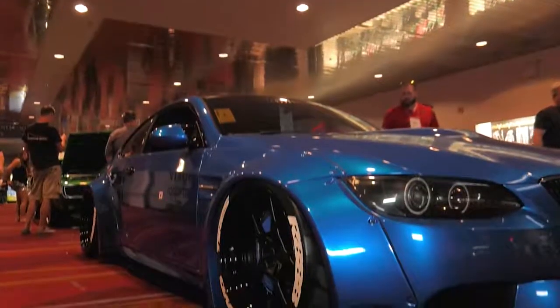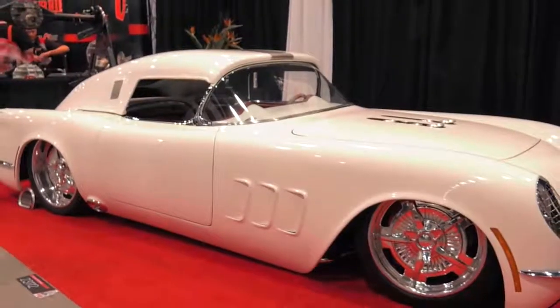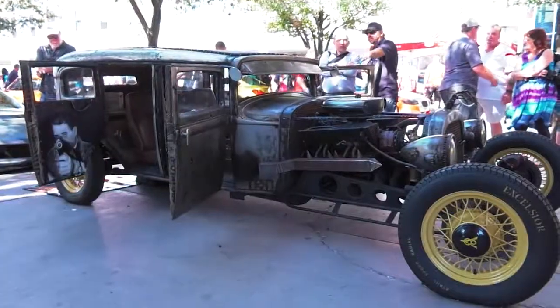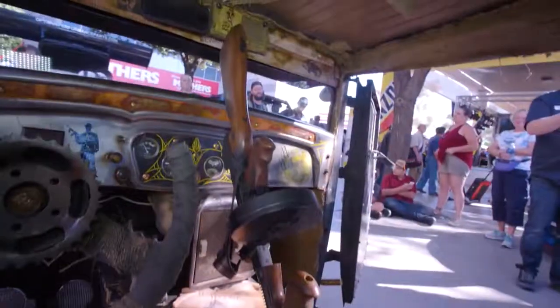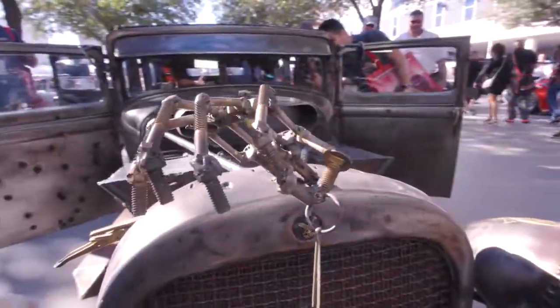Restyling cars is mostly about the exterior look, how high you can lift it, how low you can take it down, or just about the absurd and crazy. This rat rod looks like it's been taken directly out of the Mad Max movie, with a Tommy gun for a gear shifter and a metal skeleton claw as a hood ornament.